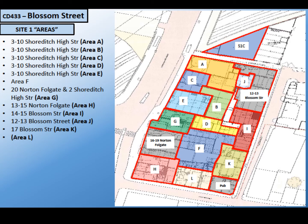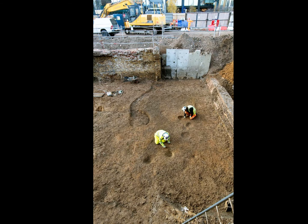So to return to our own site of Blossom Street, the earliest remains that we found, I'm going to show you in the next slide, which will be in area B, pretty much in the centre there, and we'll be looking over to the west. And I believe this to be at least one of the earliest features that we did have on site.